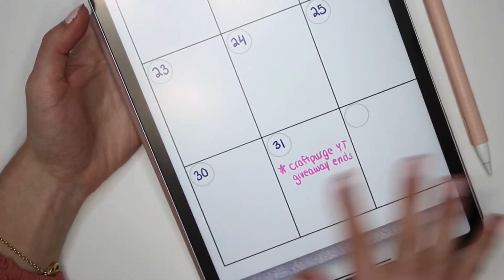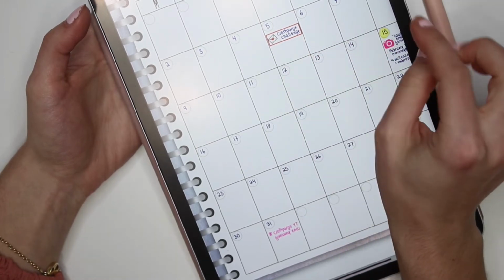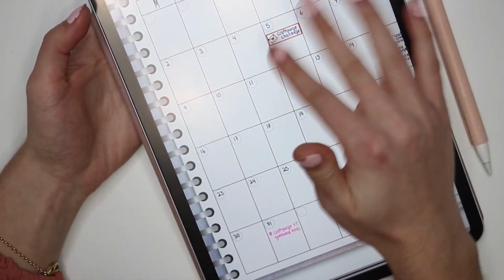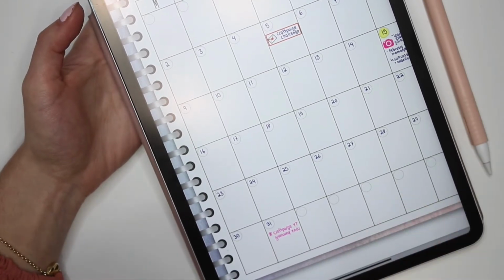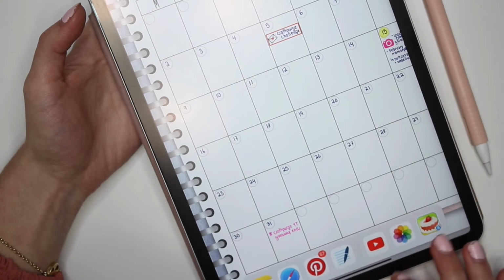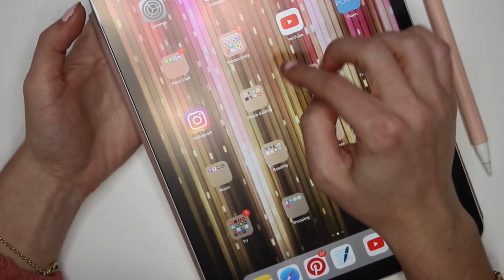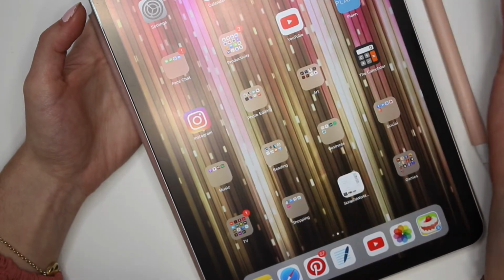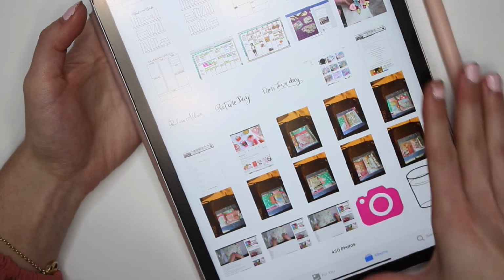Here I put down that the Craft Purge YouTube giveaway ends. So I want to mail it out on the 5th. I want to post a video showing you guys what I'm sending, and then that way you guys still have time to enter. But now since you guys see this, you guys could totally enter if you guys are crafty. But I'm going to go into my Facebook because I need to take screenshots of what's required of that Facebook group if I haven't already. Yeah, I don't think I did.